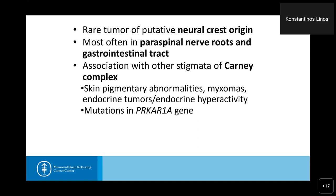And people who get melanotic schwannomas, I'm going to use the old term because it's easier, they may have Carney complex. And people with Carney complex have other stigmata of Carney complex as well. They can have skin pigmentary abnormalities, myxomas, endocrine hyperactivity. And it's very important to diagnose correctly because sometimes the first manifestation in patients with Carney complex is that they get intracardiac myxomas and they may have a sudden cardiac death.